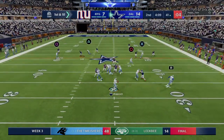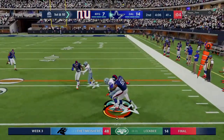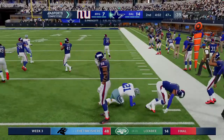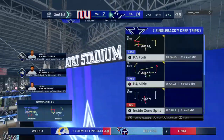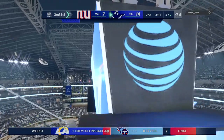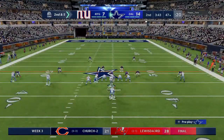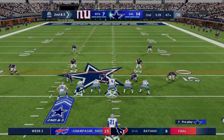First and 10 at the 41-yard line. Out of the gun. Here's Prescott. Looking for his running back, and he's got him. And he'll go down right around the 47 this time. Complete to Pollard. All defenses worry that whenever anyone catches the ball and has a head of steam coming out of the backfield, it can turn into a big play with missed tackles or he runs through people. But they were right there waiting, and they stopped him for a minimal gain.